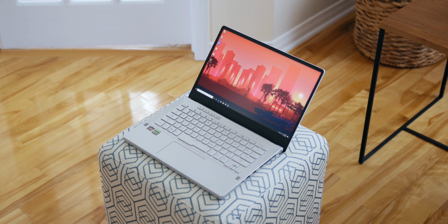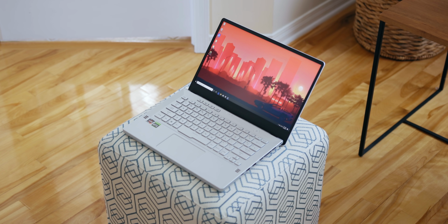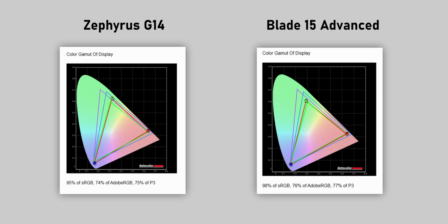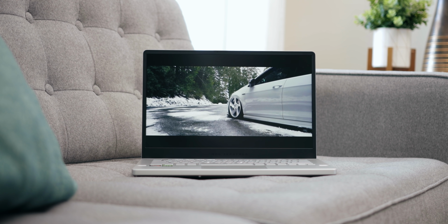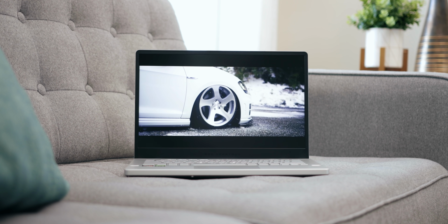Now, moving on to the display, it's 14 inches, 1080p IPS-like, not necessarily true IPS. However, it does come factory calibrated and Pantone certified, meaning that they claim to cover up to 100% of the sRGB color range. From our testing, this notebook only covers 95% sRGB and 75% DCI-P3, which isn't too far from the Blade 15. You can definitely get away with photo and video editing on this notebook. The view angles are excellent as well, but unfortunately the screen doesn't get that bright, so viewing content outdoors is definitely going to be a challenge.